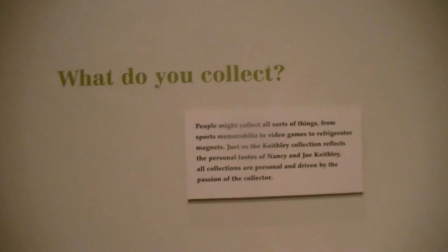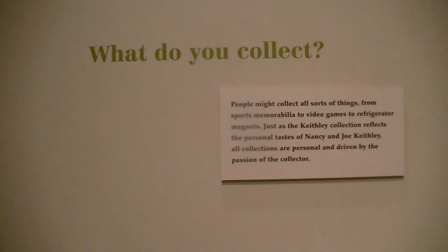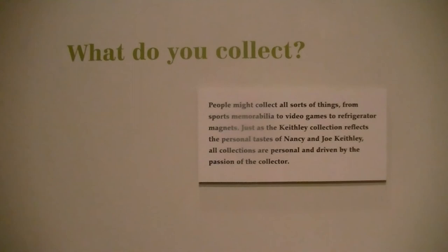So as you can see, there's a lot of diversity in their collection. And people like different things. As it says here, people might collect all sorts of things, from sports memorabilia to video games to refrigerator magnets. Just as the Keithley collection reflects the personal taste of Nancy and Joe Keithley, all collections are personal and driven by the passion of the collector. So they have this area here at the end where you can fill out what you collect and join the conversation. And here's some, it's pretty interesting.